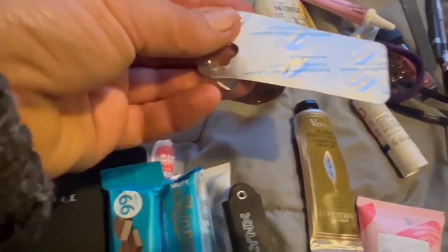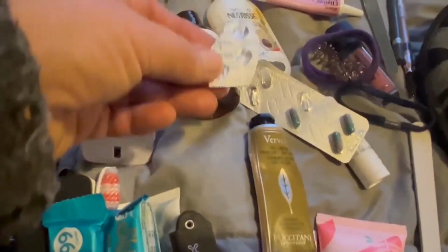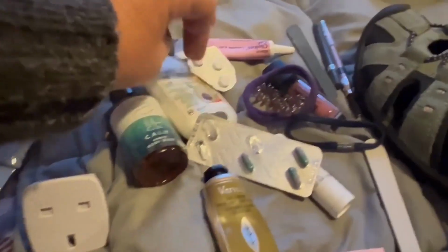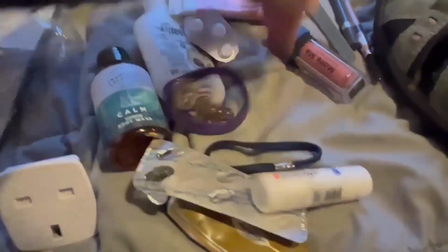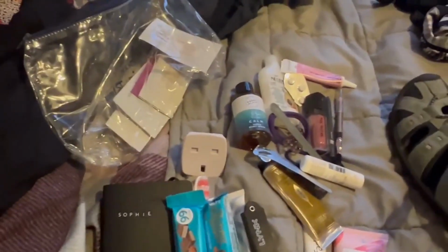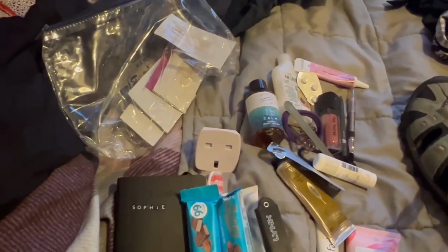This is my first aid supply. These are diarrhea pills, those. And these are hay fever pills, which I can also take if I get a cold. You can just use them as a decongestant. I have a few hair bubbles, a nail file, lipstick, eyeliner and eyebrow pencil. So all that's missing is my phone charger and my shampoo.